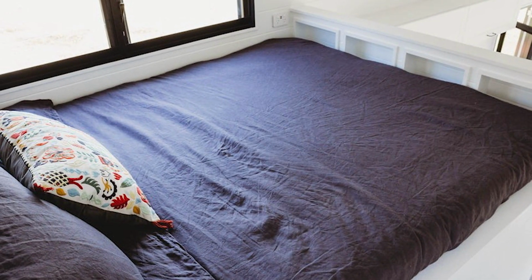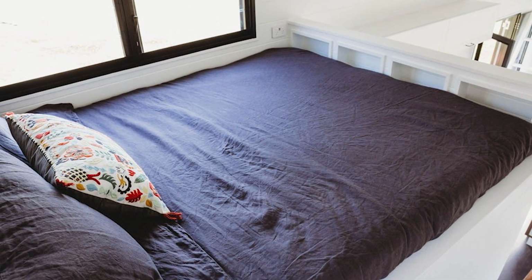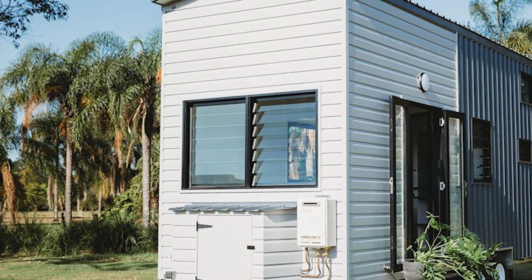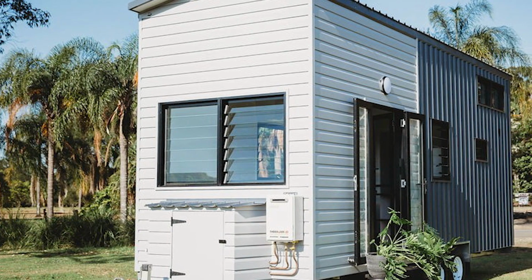Plus, it can even be converted into an off-grid haven on wheels. The Northern Rivers Tiny Homes builder isn't a big company, but it makes all of its homes solar-ready and offers an interesting off-grid package that includes a composting toilet and a gray water management system.